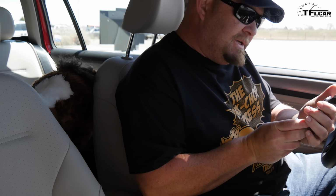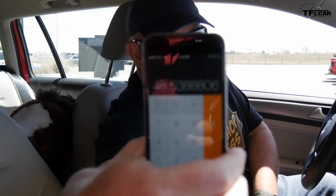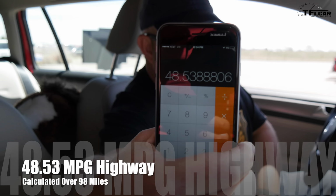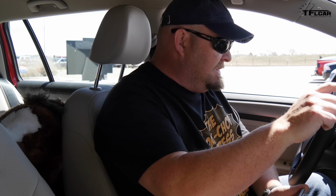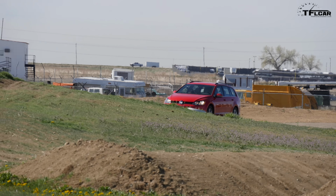Here we go, folks. This is the tally we came up with at the pump. 48.53. Okay, which is actually more generous than what we have here, which says 46, even 46 miles per gallon. So we actually did slightly better according to this.